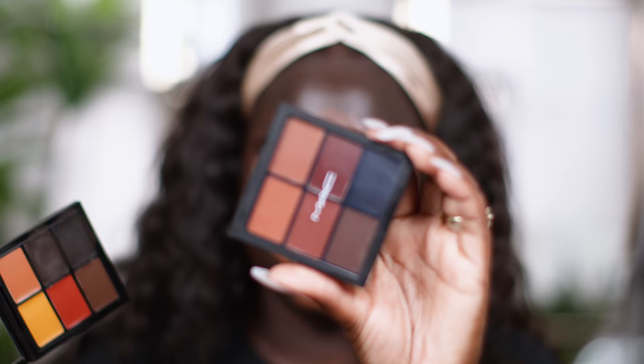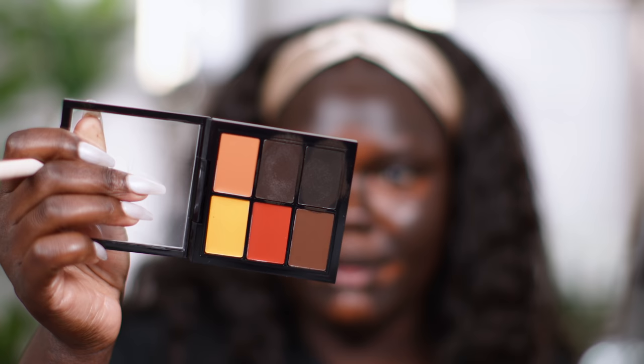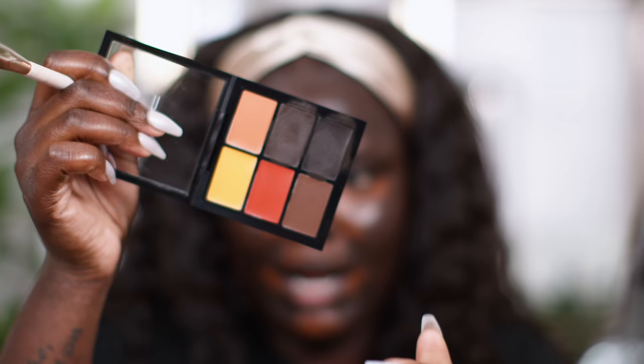This concealer is so orange and it scares me every time I use it, but it gets better, I promise. Now I'm using these palettes. I actually just picked these up from MAC. I have Extra Deep here. This is what it looks like. And then I have Deep here. I mixed these two shades to contour.